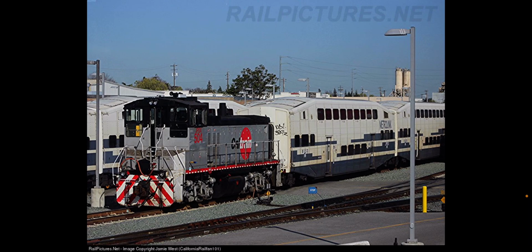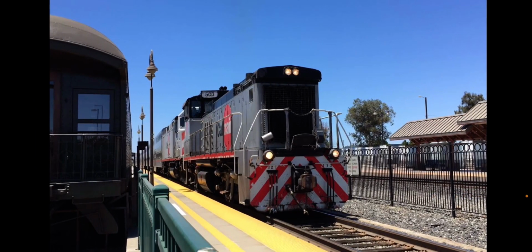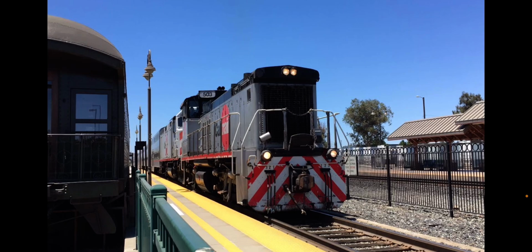So what the Southern Pacific Railroad did was order four of these, numbered 501 to 504, and shunt around San Jose Yard and haul a little bit of freight. Sometimes they even stick to the front of a broken down Caltrain.